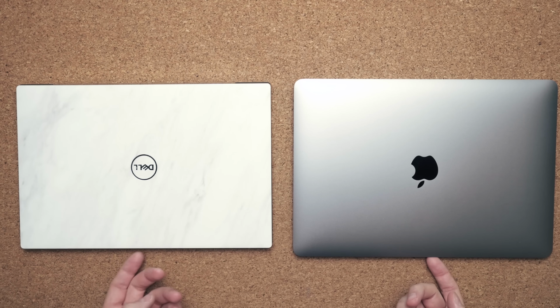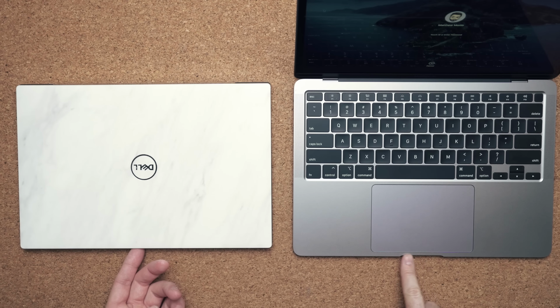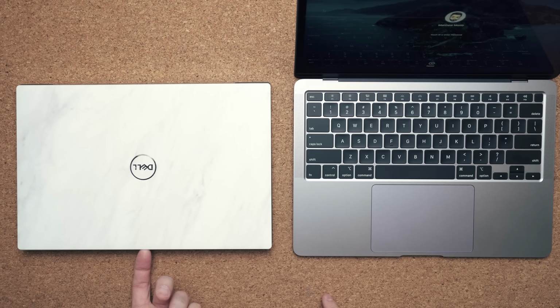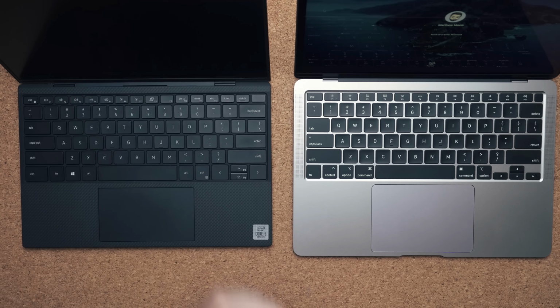One hand test is good because both of these laptops can be opened up using one hand. However, the MacBook Air is a bit easier because there's a little lip on the bottom here, whereas the Dell XPS 13, you kind of have to stick your nail inside and then open up the display.